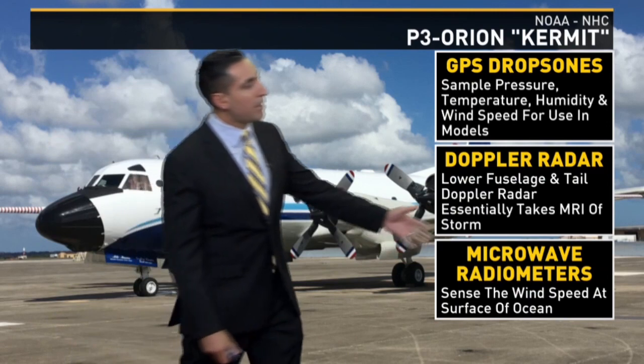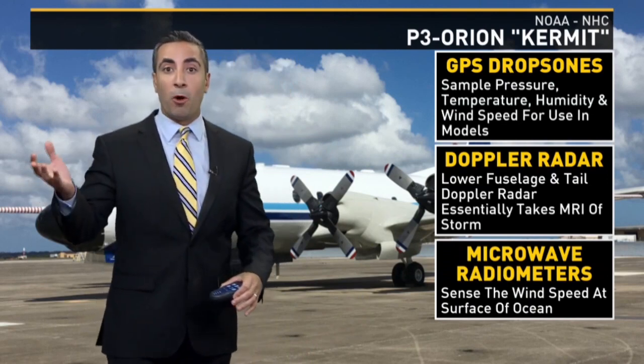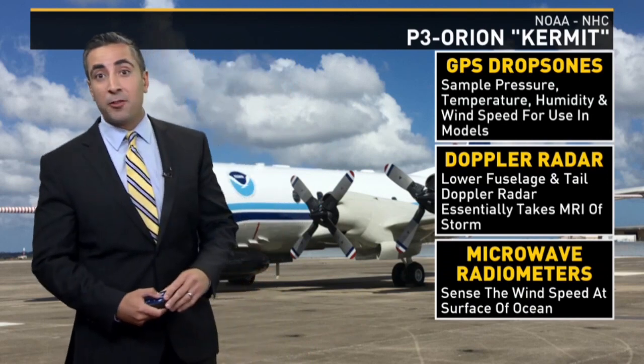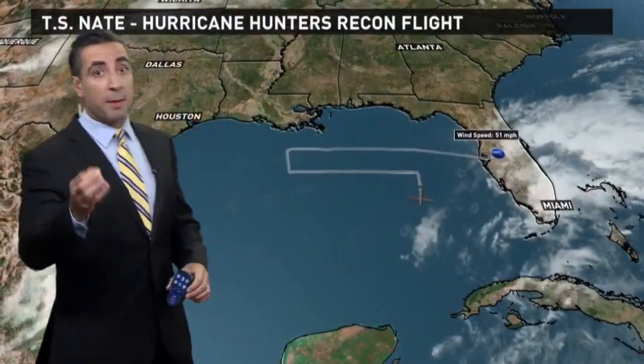And also a microwave radiometer. Sometimes it's used, sometimes it's not. This was very useful for Irma when it was out over the open waters to determine the wind speed at the surface of the ocean. Kind of helped us gauge the intensity of the storm at that point as well, way back in August and September. Actually, that's when that was.